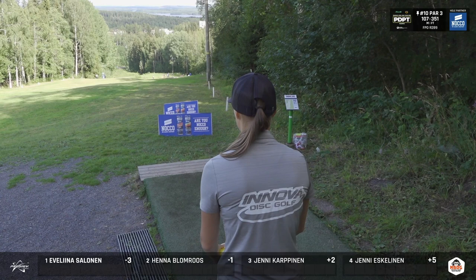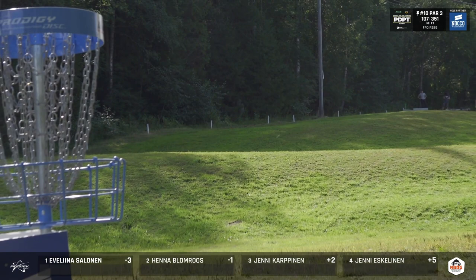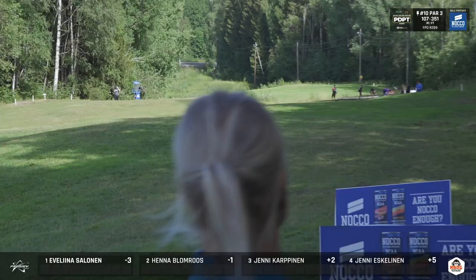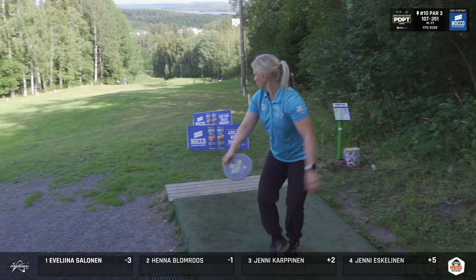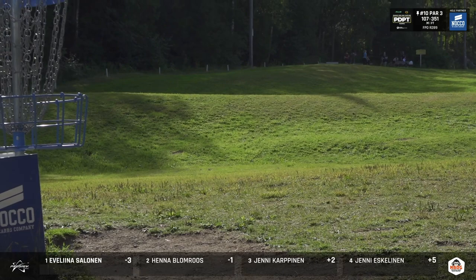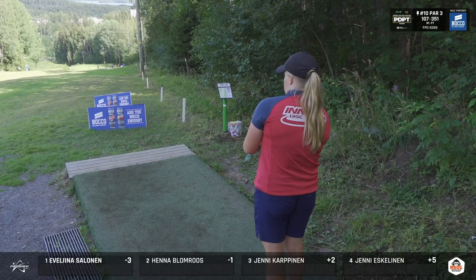Stunning. Backhand putter here, I believe, for Henna. Overstable approach disc. Straightforward kick. Skip. Got caught up. I was thinking it was going to skip off that top mound there. It's a little more height. Glide all the way down. Overstable approach disc tactic out of Eskelinen. I like this play. Overstable, just trying to land on that right side, and like you said, hope for a skip. I like this play. She has this Firebird dialed.